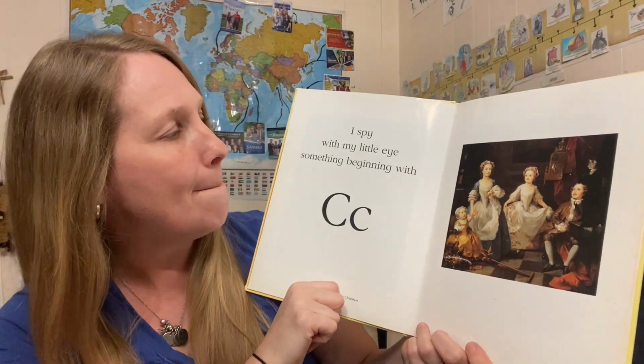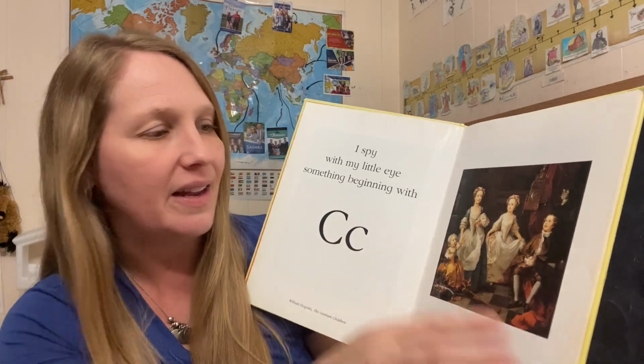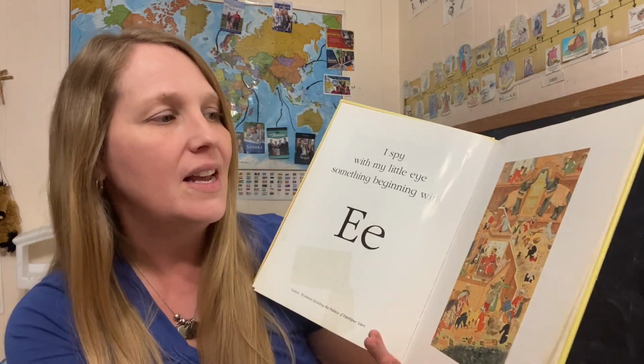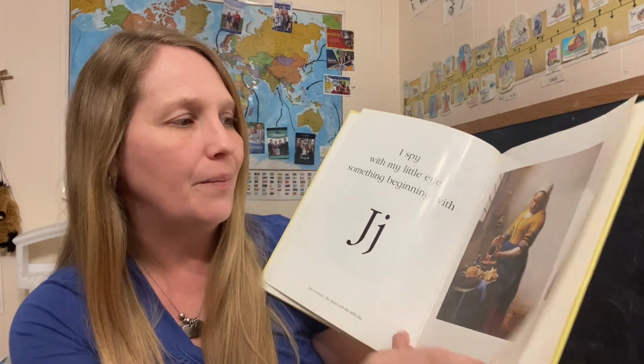So you just look at the picture with your child and you find something in the picture that starts with these letters. It's just a really good way to expose them to some great art. So adding that kind of as an art study.